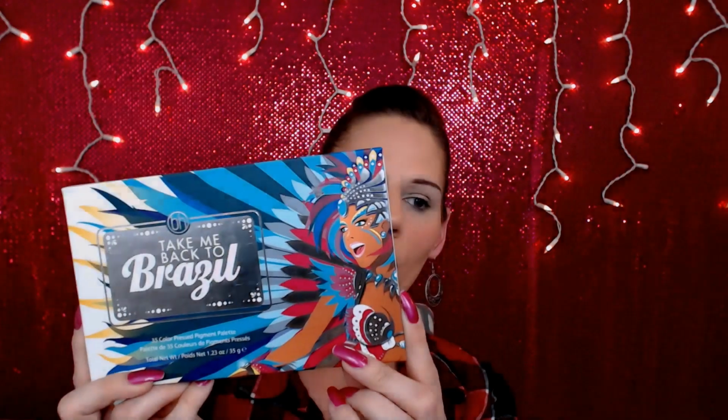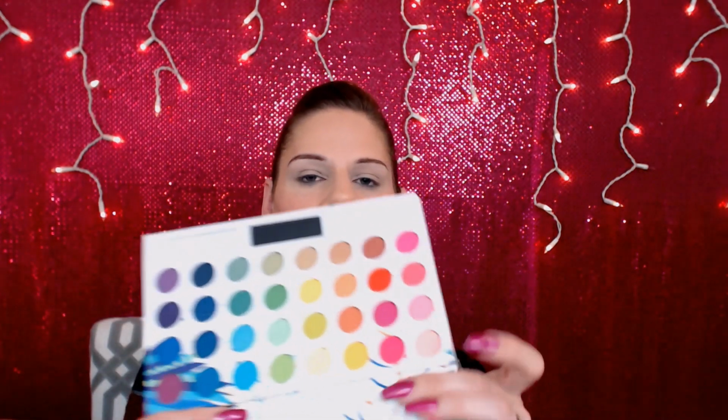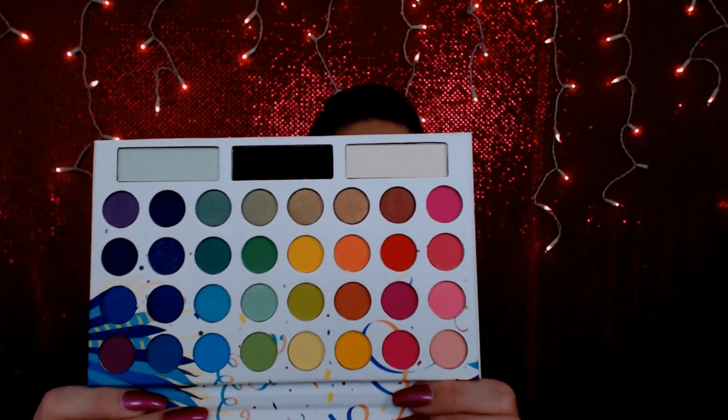So now to the best part, the palettes. Can you see this? Do you see what this looks like? Oh my goodness gracious, that is heaven to me. And it's got a mirror right here, which I really like, and then it's got all of these beautiful, beautiful, beautiful bright colors. I just absolutely love these colors. I love them, love them, love them. Okay, so let's see which one are you?